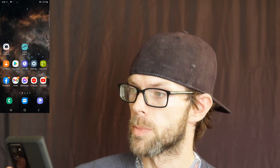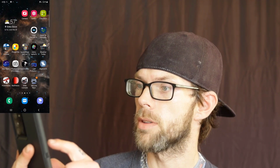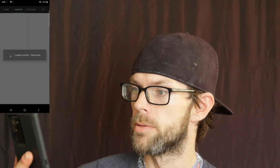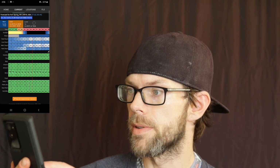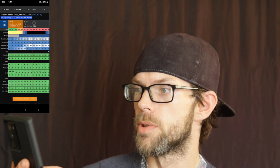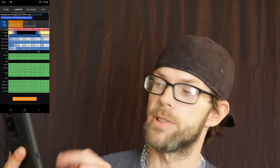Alright guys, first things first, we want to check and see what the weather's going to look like. So I like to pull out my phone and scroll over to my Clear Outside app, and check the weather for my location here. As you can see, there are clouds that start to come in around, this is Monday the 10th, right around dark time. There's no moon. It would actually be a great night for imaging if there weren't so many clouds. So we're not going to set up tonight.